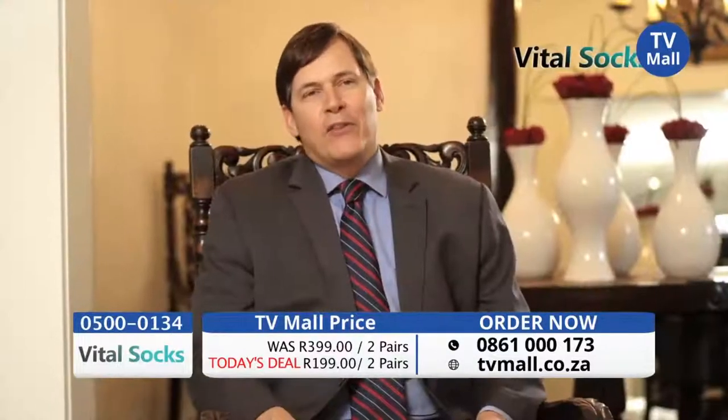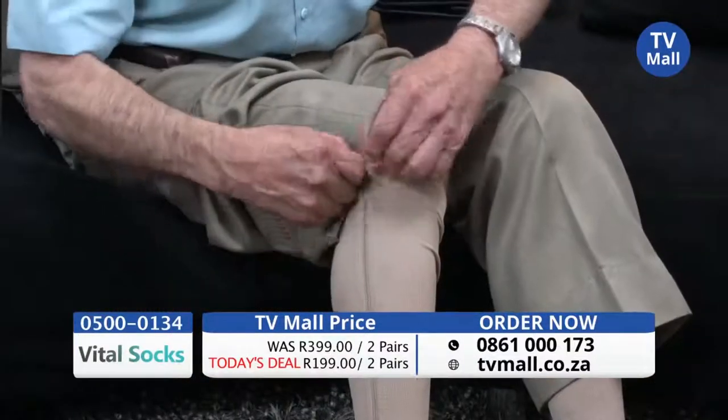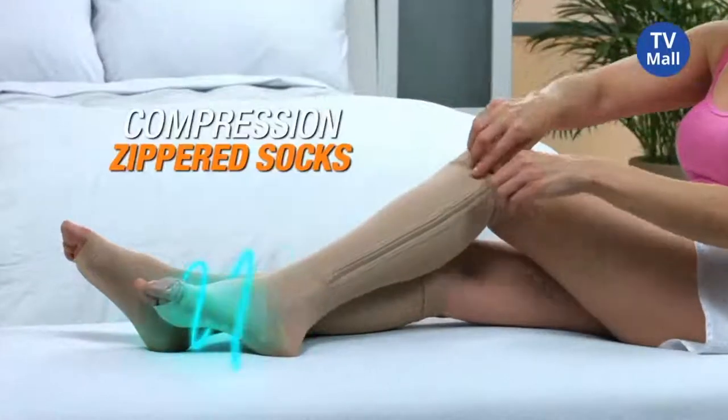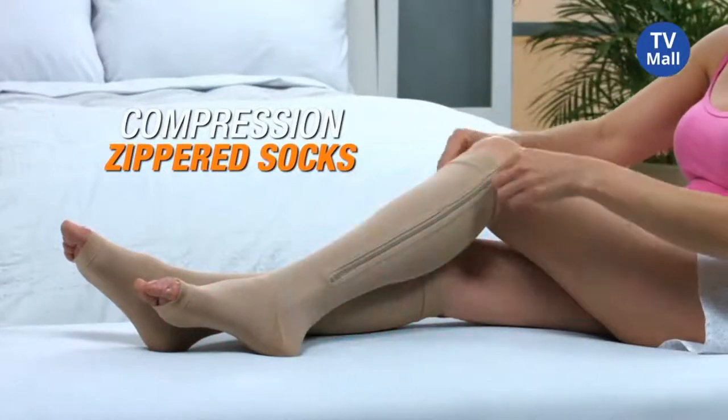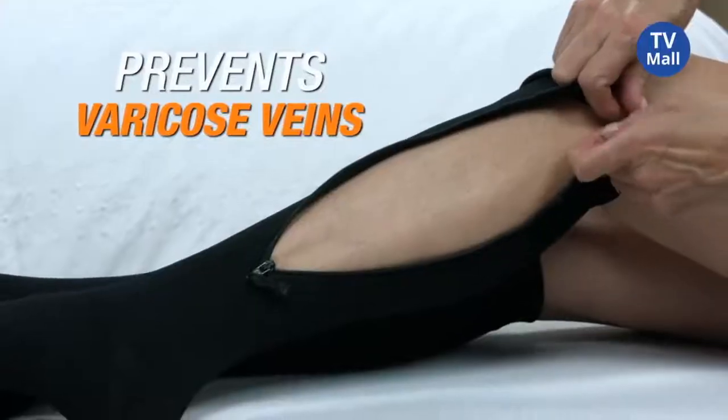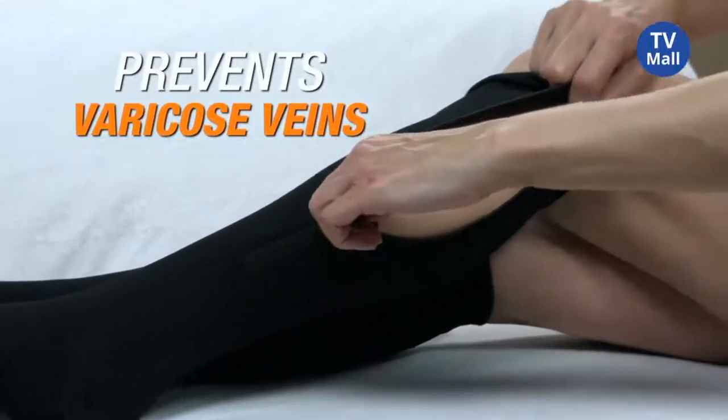What I really like about the Vital Socks is they are incredibly comfortable and also very easy to put on. Vital Socks' exclusive zipper design makes them the easiest socks you will ever wear, so you can wear them with any outfit and get all the benefits of comfortable compression, reducing swelling and preventing the appearance of varicose veins.